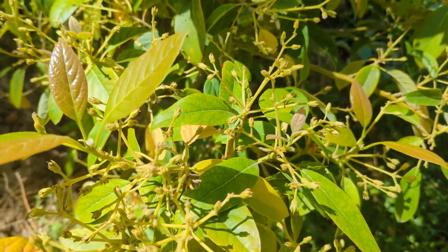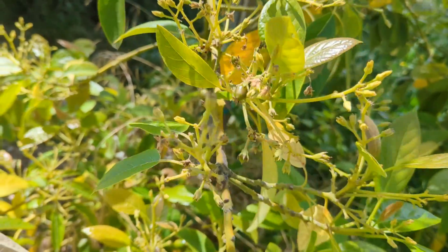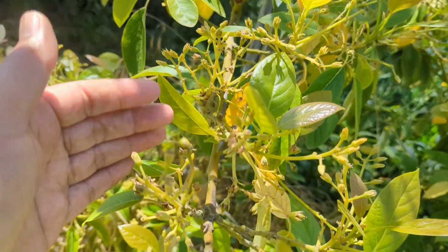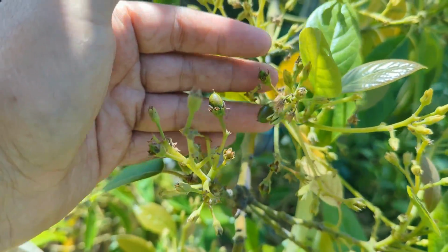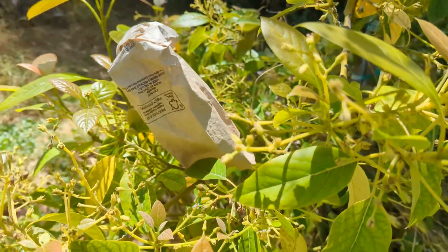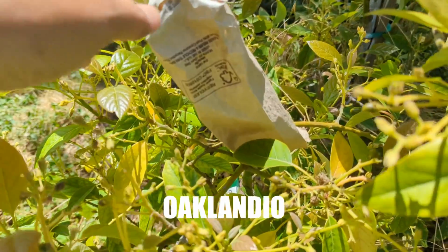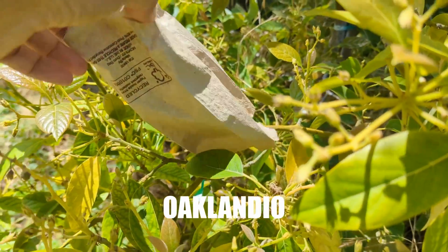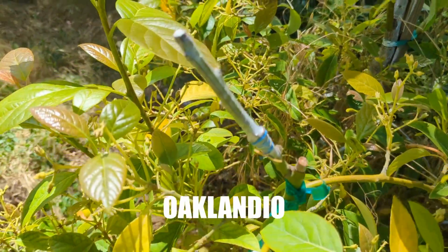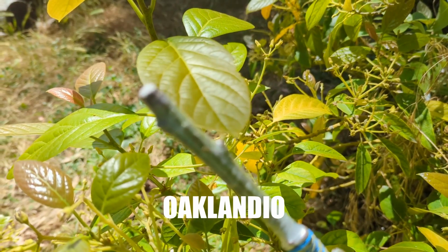So exciting times. Some of the fruit on my Mexicola Grande are already a little bigger. Let me put my hand there so you can see the scale. Also, you guys remember I grafted, I guess this is called Oaklandio, on my Mexicola Grande. So here it is.